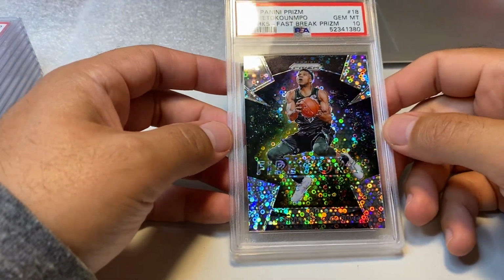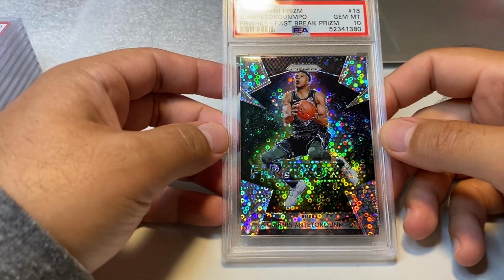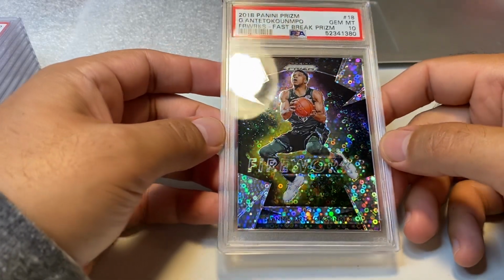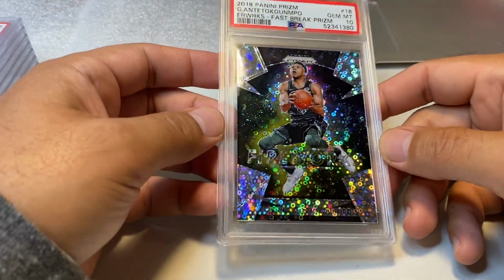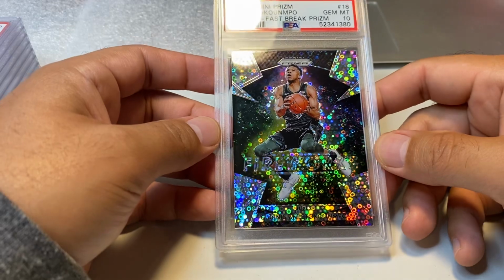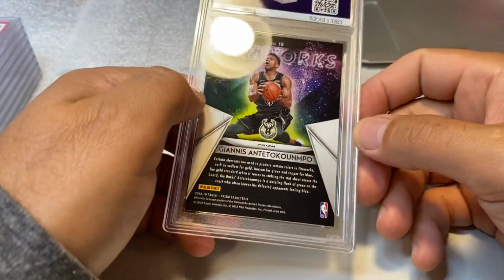Here's another Giannis card. Again, a parallel of a star, and I sent it in. And good results, PSA 10. This is a Fireworks 2018 Prism. Gem Mint, baby. Nice.